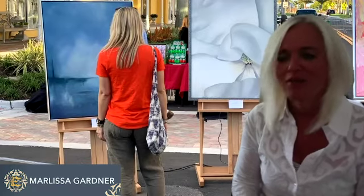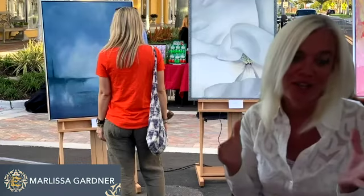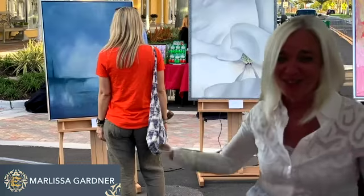And it was kind of a surprise for me because I was like, oh, I need to do this. How am I going to do it? I actually had to go out and buy 20 easels just to put the artwork up because I didn't have a place to even hang it.